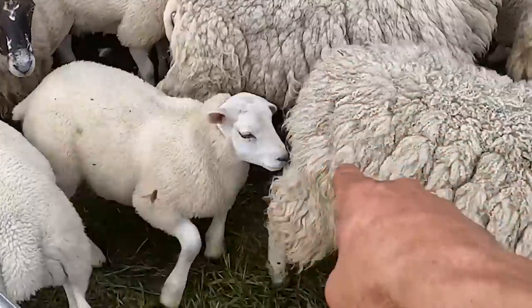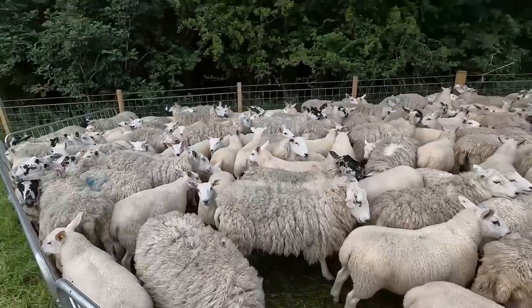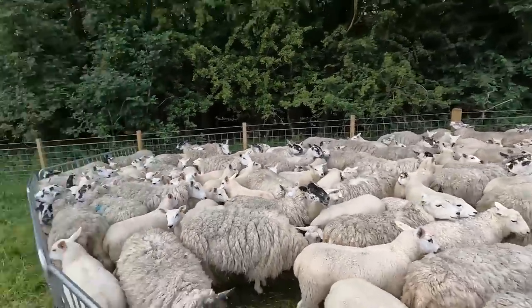See, the tags are going nasty. It's a problem with tagging young lambs. So we're going to cut them out. Blue spray. Bit of tar on it. That's Stockholm tar, not like road tar. So Stockholm tar is ideal to keep the flies away.